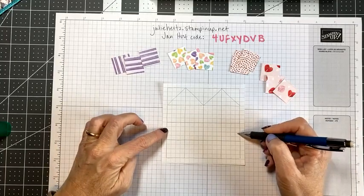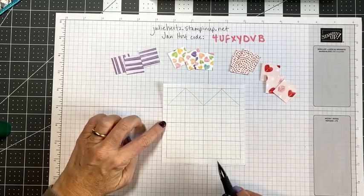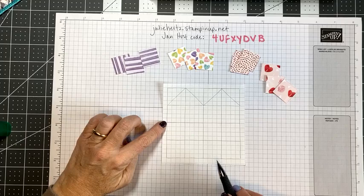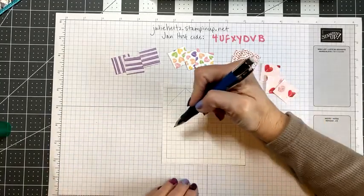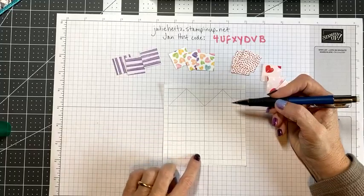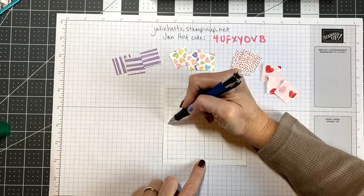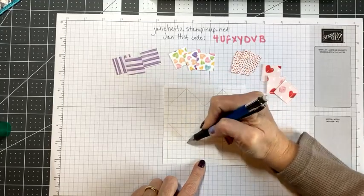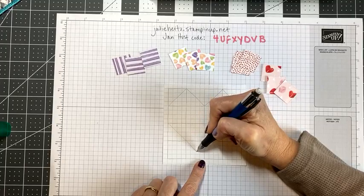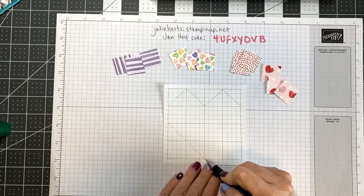We're going to skip down to the third row across. And starting in the upper left-hand corner of the third square, we're just going to draw a diagonal all the way down to the last row in the center. So we're just going to draw that in. And all we're doing is giving ourselves a guide to go by. And now we're going to go back up.